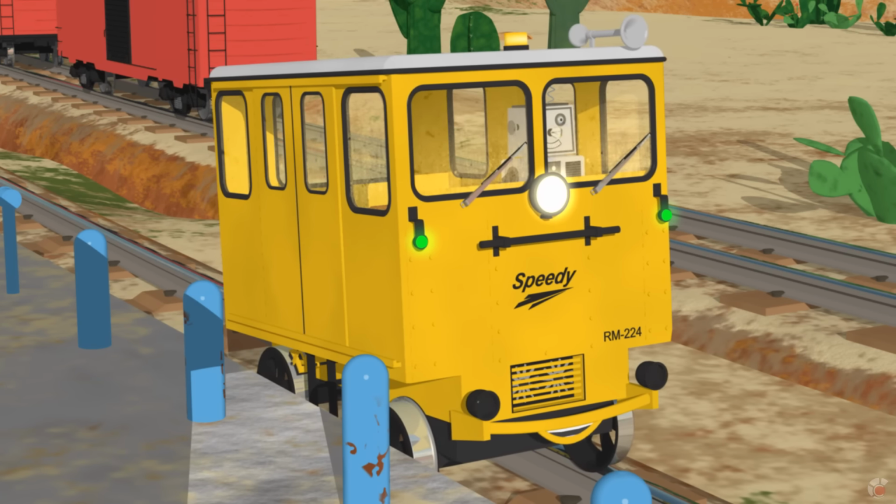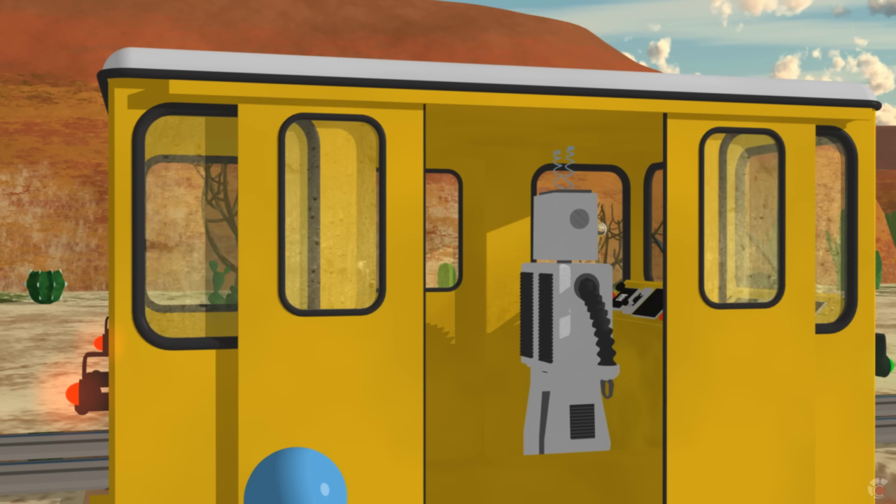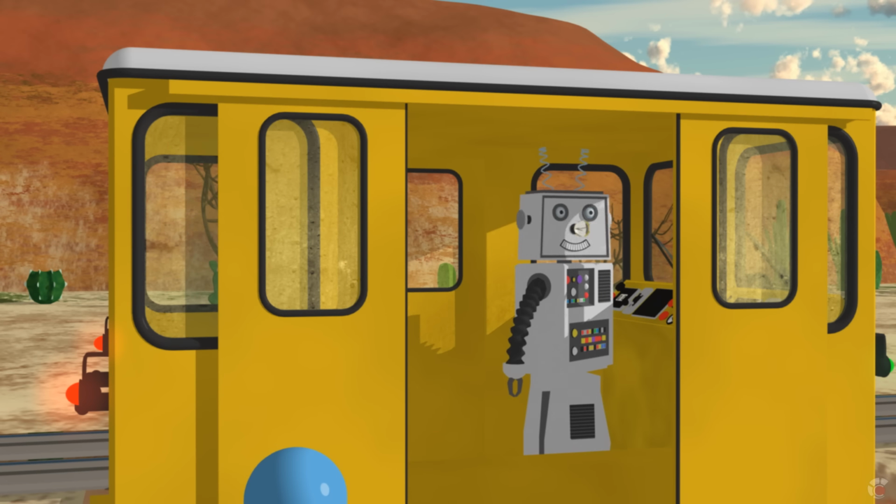I'm Speedy. We're here to take you to the train factory. Hi, and I am Rusty the Robot. We are very glad you are coming along.